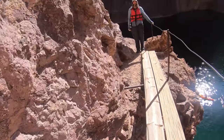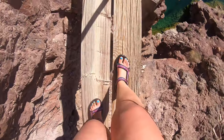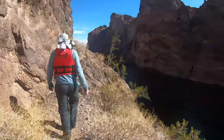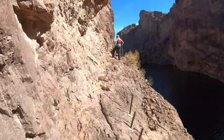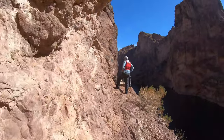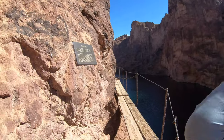It's not even strong wood. Oh my goodness. Why do I do this? How you doing, baby? Feeling a little bit dizzy. Woo!